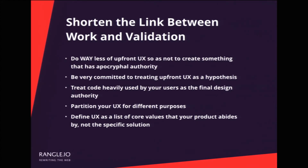Partition your UX for different purposes, and we're going to talk a little bit about that. And then ultimately define your user experience as a list of core values that your product abides by, not the specific solution. So the idea is not to have user experience as a set of prescriptive things that people need to do, but a bunch of descriptive tenets and theories and values that you can share across design teams and still give them the freedom to deliver, get feedback, learn, and continuously update what's being built.